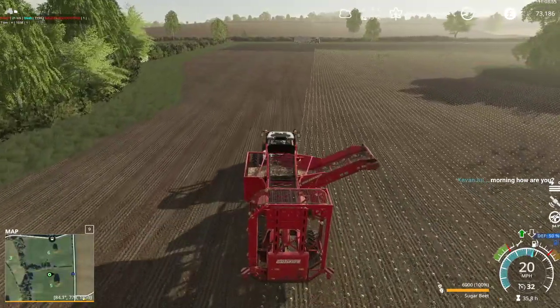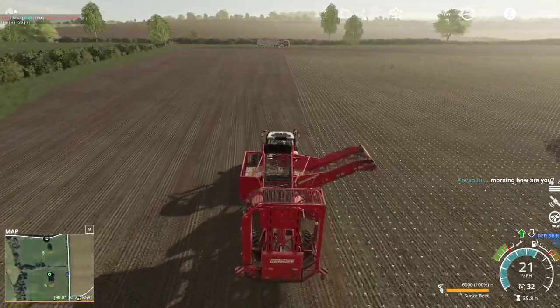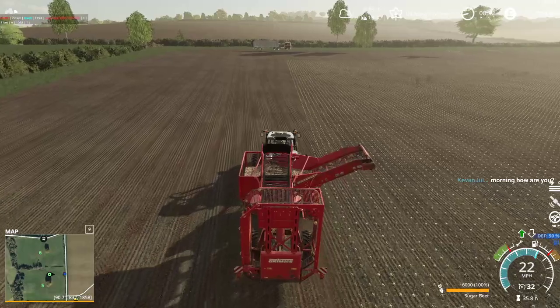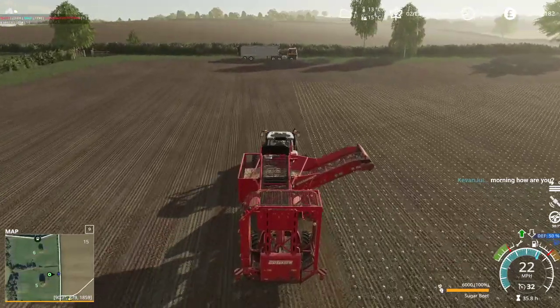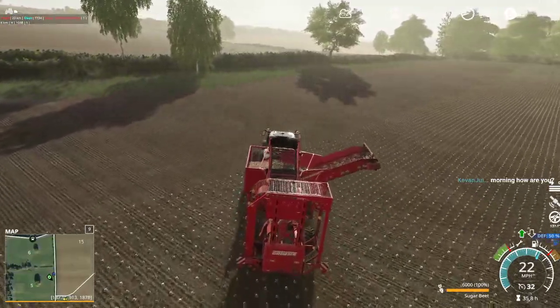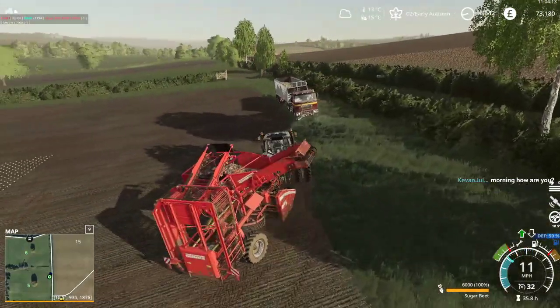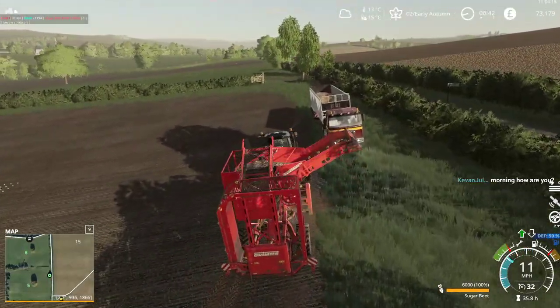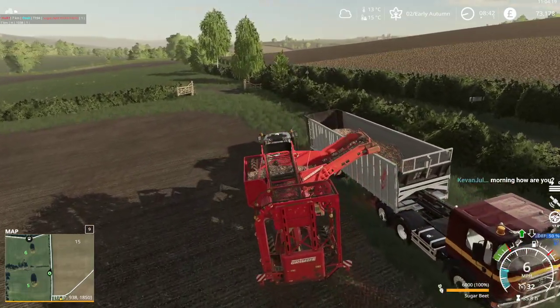I may consider getting the big sugar beet harvester at some point. Although I do have the mod for the T430, which is a little bit smaller than the in-game T440, and does come with a wider header. Well, it actually comes with 3 headers. You've got a 6, a 9, and a 12-meter header.